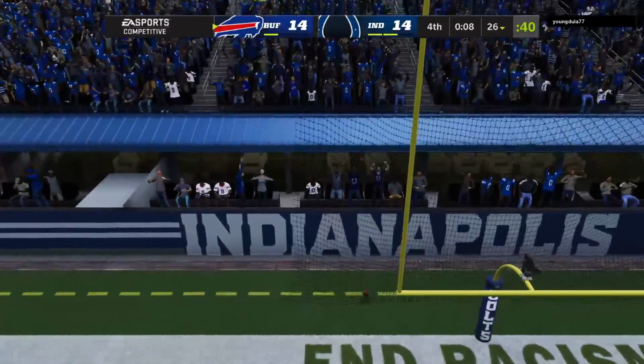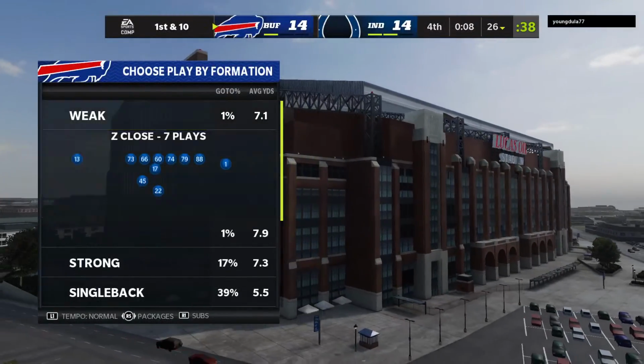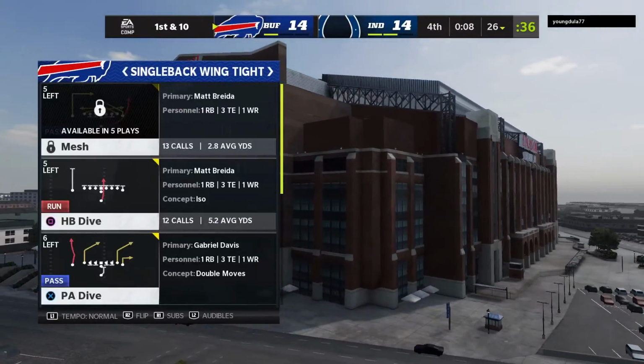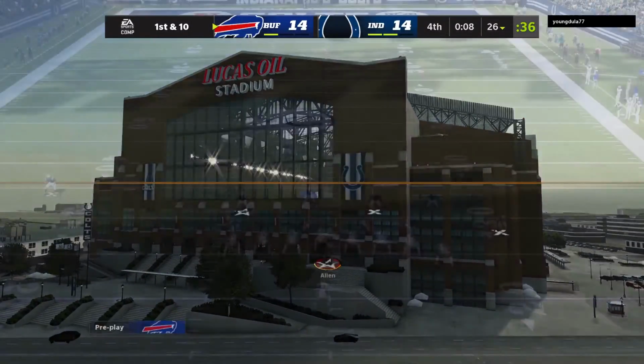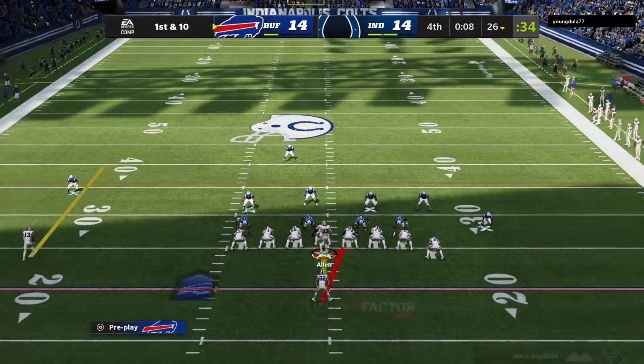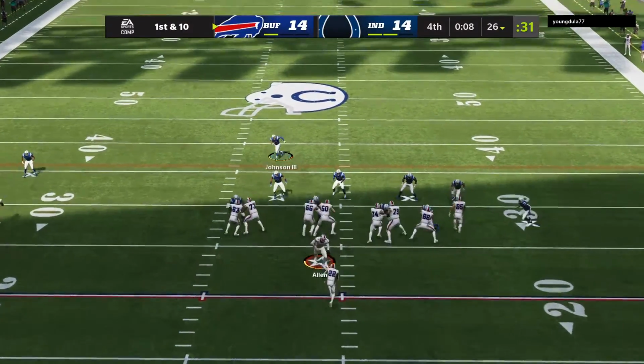And he missed it. It's no good. And a costly one there as this game remains tied here in the 4th. Well, this winds up an empty possession. Everything looked okay. He just never got the ball on target. And knowing him, he'll be disappointed with that effort. The Bills come to the line to start their next drive.